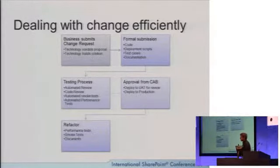And so when you're thinking about the process you have to go through in order to deal with that change efficiently, there's a number of gates that you should think about instituting in your organizations. So starting off with the first one, where the business is saying, I need something new. I need to make a change to an existing application, or I need to put a new application in. So at that stage, you want your devs and your IT ops people to be looking at that change.